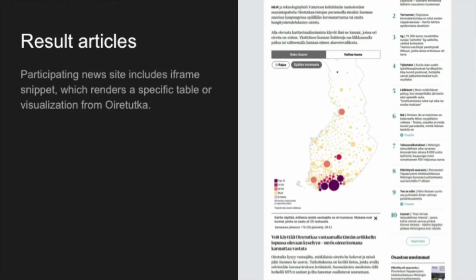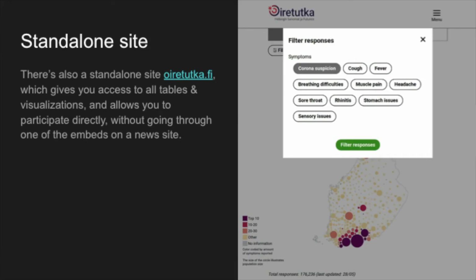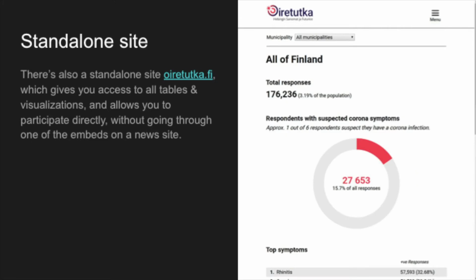This is the main output channel. If you're a newspaper, you can embed one or more of our sort of results widgets, which will show the data that we have gathered in various interesting ways. And then there's also the standalone site that we have, which is just to make sure that you can access all of this even without going through some newspaper. There's additional options there, like you can play around with the data a bit with some basic filters, and you can look at the data using tabulated views instead of the map view. You can find a bunch of other neat views into the data set from there as well.